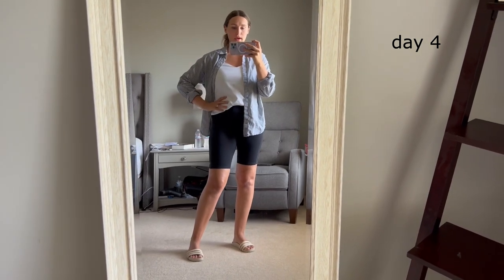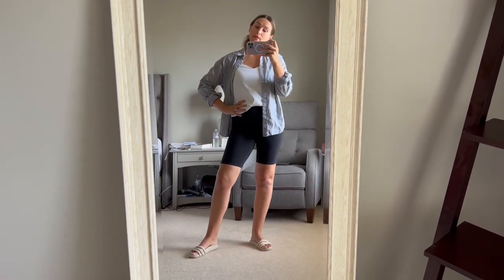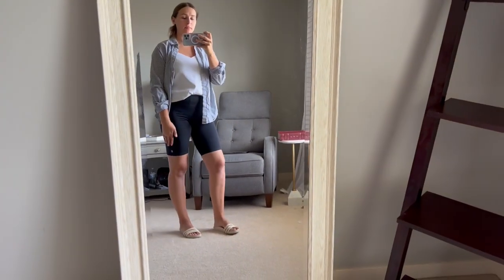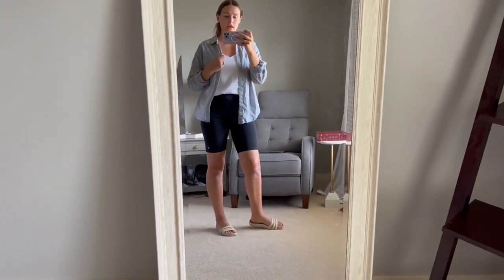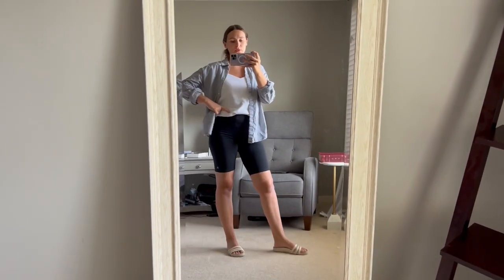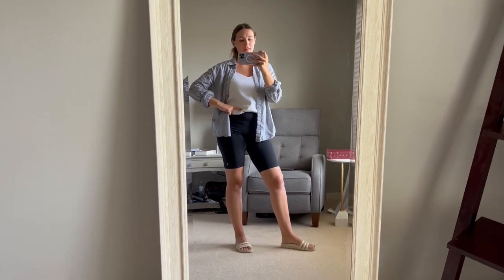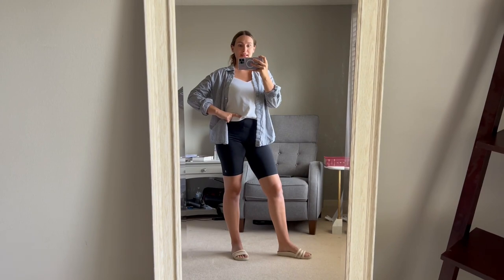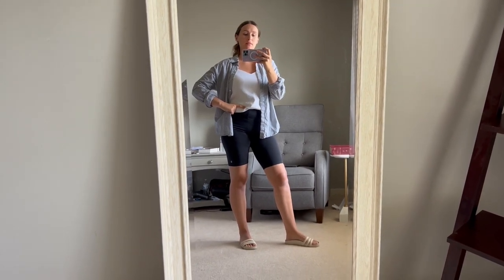It has been pretty warm, so I haven't worn all that much fall stuff. This is a casual outfit of the day. Some biker shorts, a little tank top, and this button-up. Also, I've just had a lot of back-to-school stress and other life stress lately, so I haven't been feeling much like dressing up the last few days. I guess stress and life really affect how you dress sometimes.